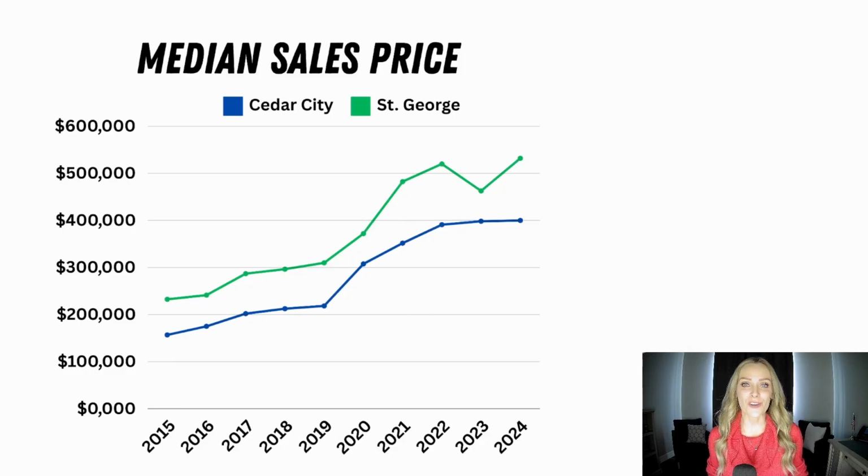All right, let's jump into this housing market update. Now, in case this is your first housing market update with me for Cedar City and St. George, I like to do this in a slide format so that you can see the graphs and give you a visual of these two locations.